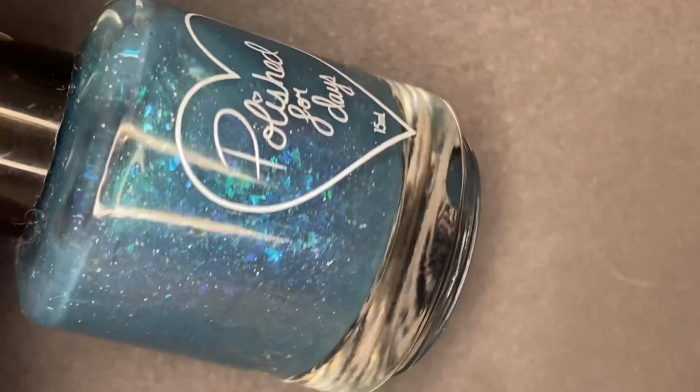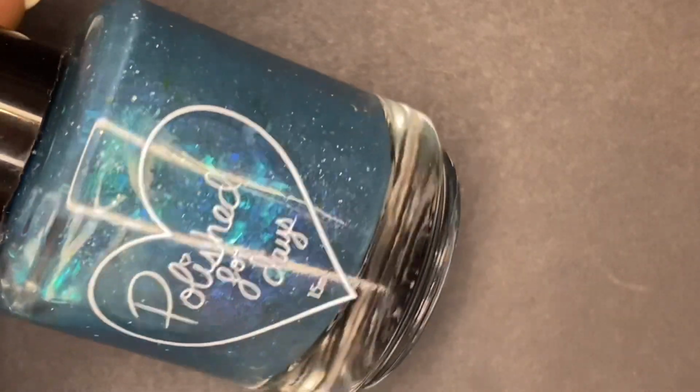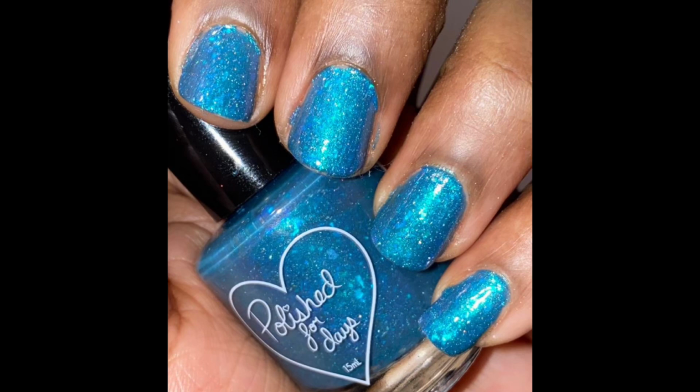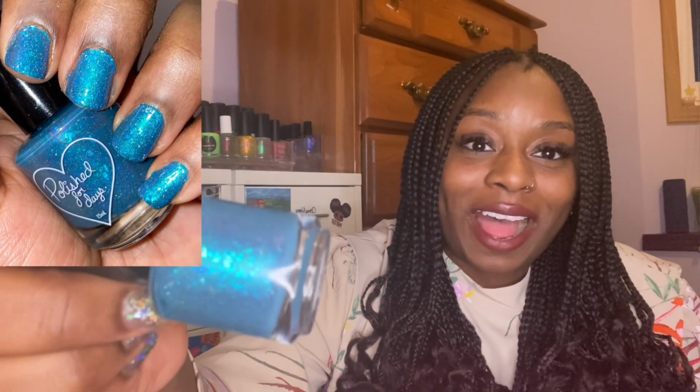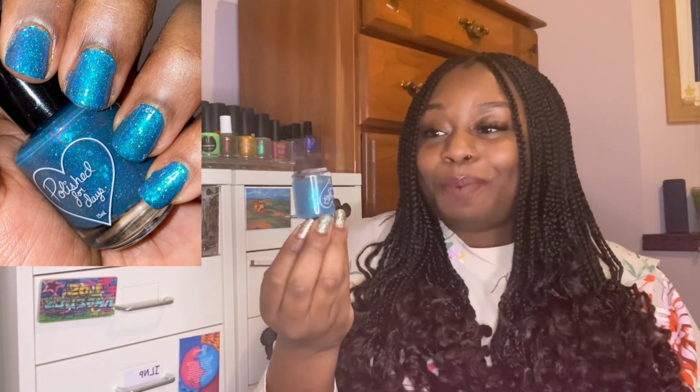Next, we have a polish that I did get in my Black Friday haul last year. This is Polish for Days Toss a Coin to Your Witcher, which was another return polish for the Love of Polish box that was voted to come back. This is one of my periwinkle picks for the Pantone color for 2022, and oh my goodness, I could not take my eyes off this winter scene in a bottle. Breathtaking, you guys. Definitely have to try it matte again, I know, but yeah, this polish is beautiful.